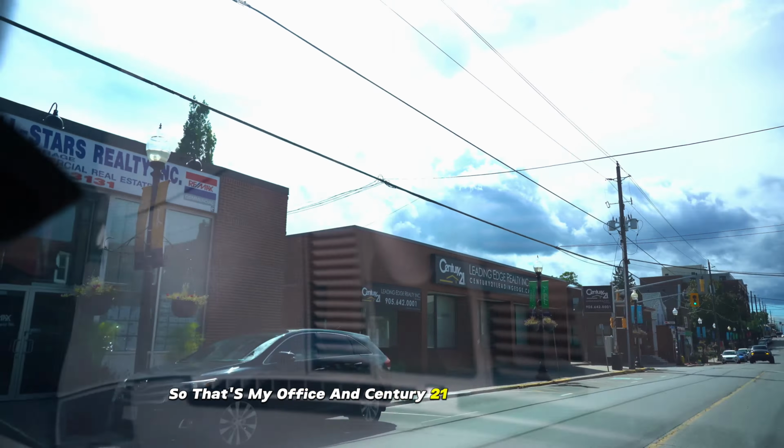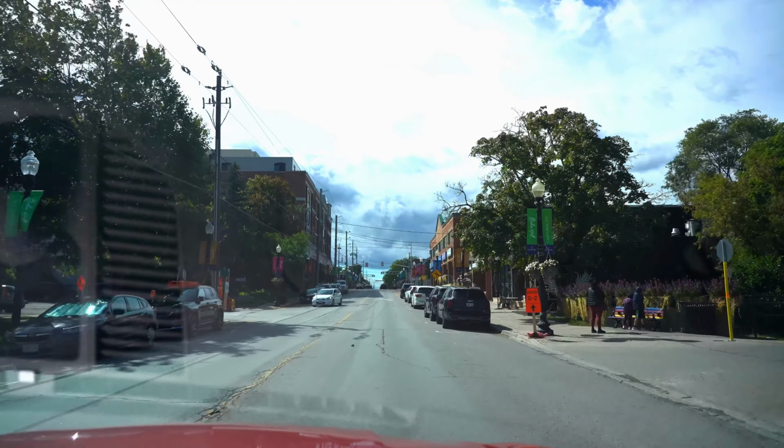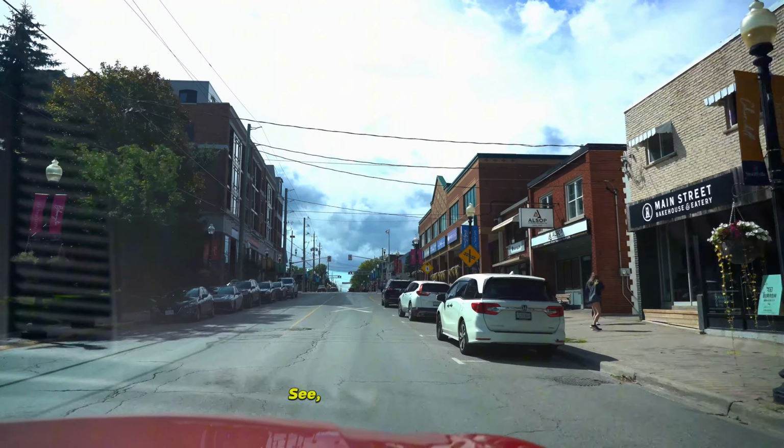If you keep driving, there's a Sri Lankan restaurant. On the right side is a wing house and a lot of coffee shops. See, it's a bakehouse, bakery, eatery, doctor's office, IDA, Canada Post on the left side.